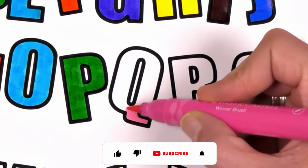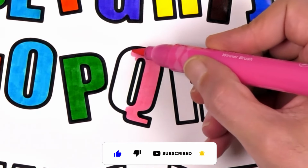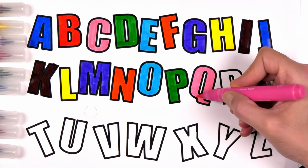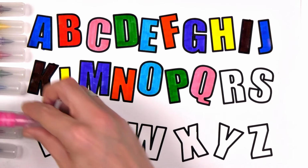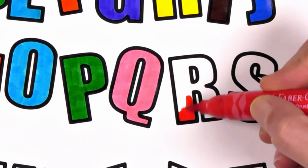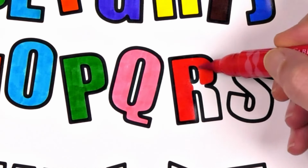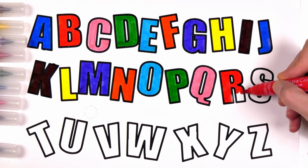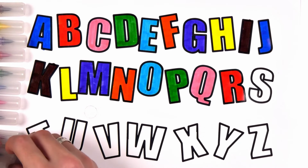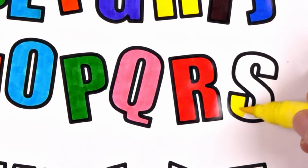I can't wait to see the finished masterpiece. Don't worry about mistakes, they're part of the fun. Step back and admire your artwork. Congratulations, you've created something wonderful. Let the colors on this page be a reflection of your happiness. Your colors are like magic.